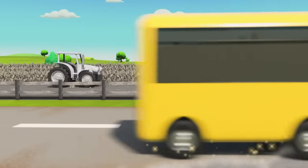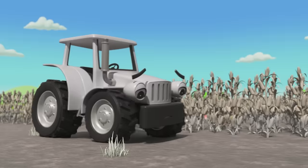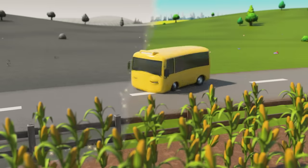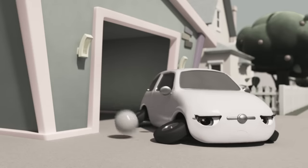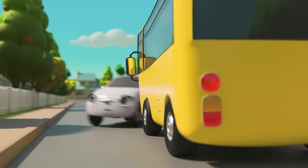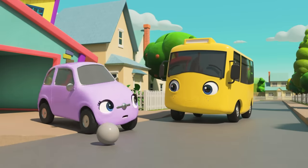Oh look, Terry's farm has lost its color too. Can Buster help? He sure can. You've got the magic touch, Buster! Oh no! Not Scout, too! Go on, Buster! Help her be colorful again! There you go, Scout! Back to normal!